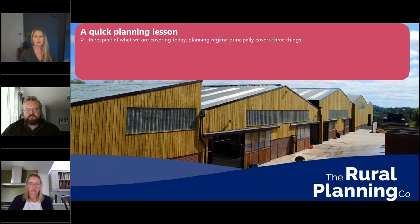The planning regime typically covers three things: operational development, so the building of something attached to your land, and the change of use of land and buildings, and also permitted development, where certain development is permitted by planning law and doesn't necessarily need planning consent from the council. However, it often requires a prior notification to the council to inform them that you intend to use your permitted development rights. And permitted development rights in this instance exist for the use of a building or land for a period of 28 days or less in a calendar year.